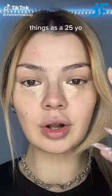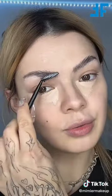Things as a 25-year-old I wish I knew when I was younger. No one cares, okay? I used to be really worried about what people think. I didn't want to do things because I was afraid of other people's opinions. In time, I actually realized that in the long run, no one really cares. Even if you make a complete idiot out of yourself, in a few months, no one is going to remember that. Just do the things you want to do and don't care about other people's opinions.